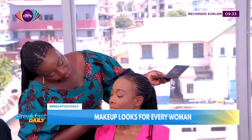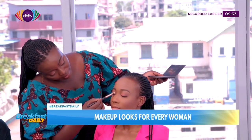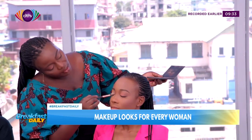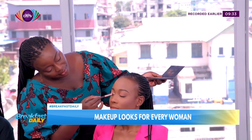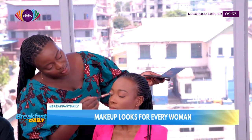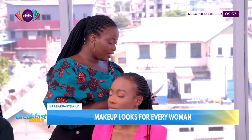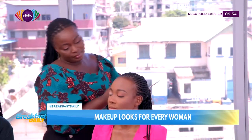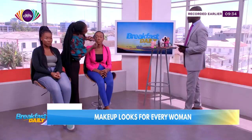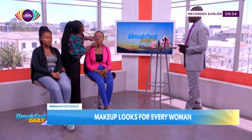Super. So we're going to start. Please close your eye. I'm applying eyeshadow primer or a base. What does that do? Well, it's just to prep the area. A primer or a base is just to prep the area that you're about to work on. It will hold the products that you're going to apply there properly. So does that suggest that if you don't use the primer, you may have issues with running makeup later on? Yes, exactly. It won't hold as much. You won't have longevity. Gotcha.